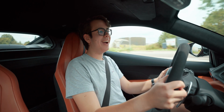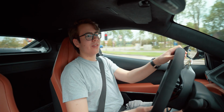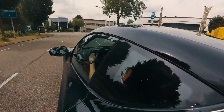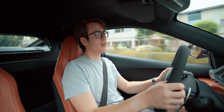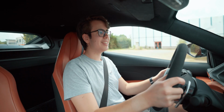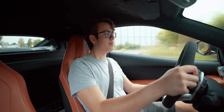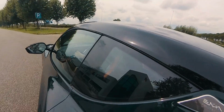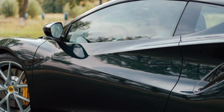Way too fast. Way too fast. No problem at all in cornering. Lotus did such a good job on this car. I'm speechless. Literally speechless. I really enjoyed this car a lot. Wow.